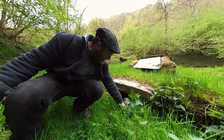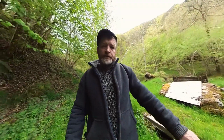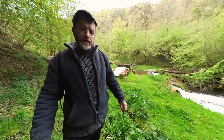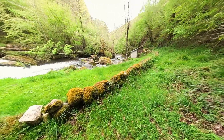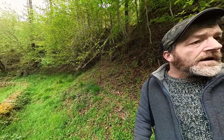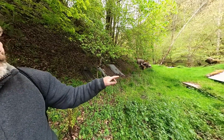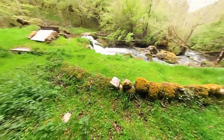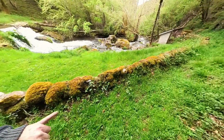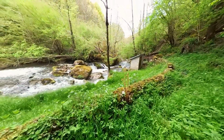I think here would have been where the water would have come out originally, and it would have run down behind this wall. I'm kind of getting mixed messages here of the age of this, because the weir itself is concrete, and you can see some concrete on the water exit. But this wall, and it looks like the water would have run behind this wall, is obviously stone and a lot older than the concrete.